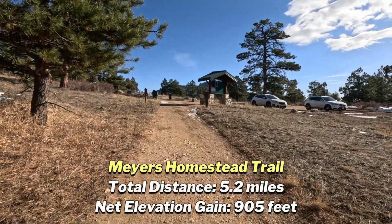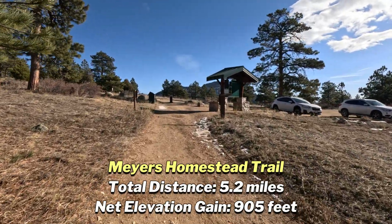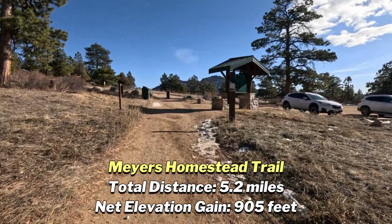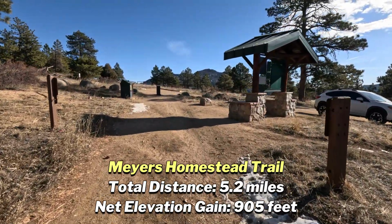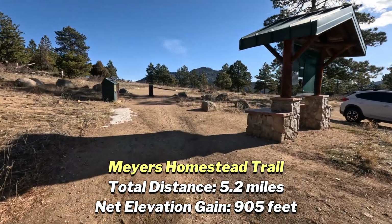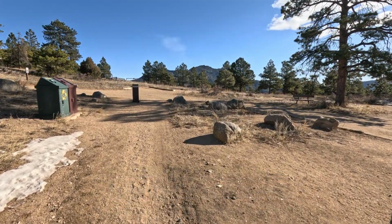All right, and we're back. And a deer just went running across the trailhead parking area. It's just now 10:45, so that took us 1 hour to get back. And that's gonna be about 5.2 miles in total.